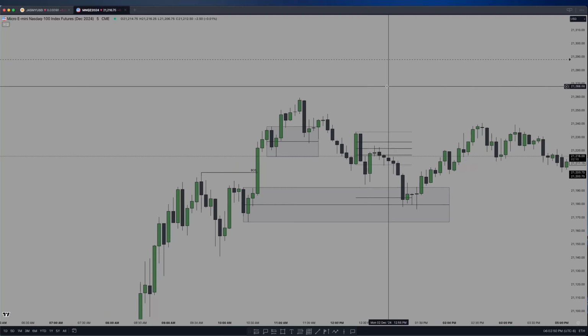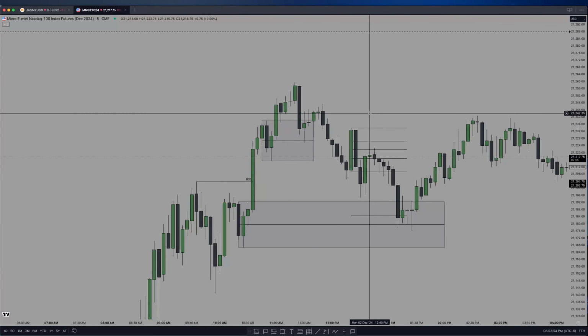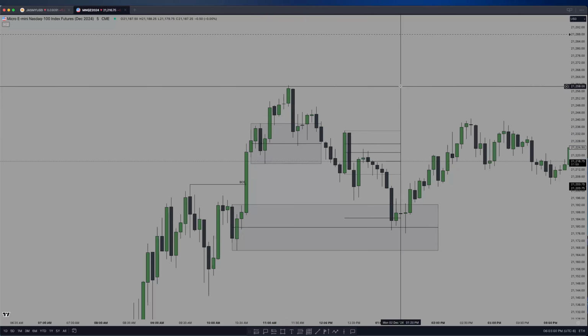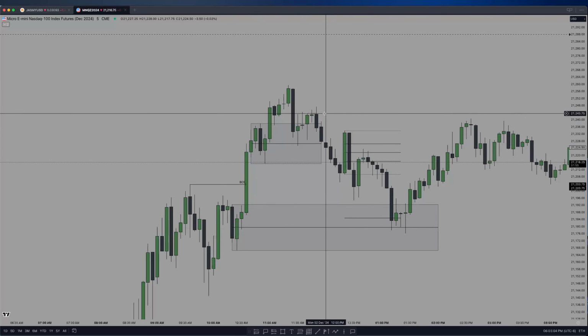So if we look up here, this area right here, this is kind of what I'm talking about. Now this wouldn't be specific for a CSS trade. This is more so zone because it's a perfect alignment on lower time frame. You'll see that here in a moment. But you can see recent break of structure candle right here, close below, close up above.